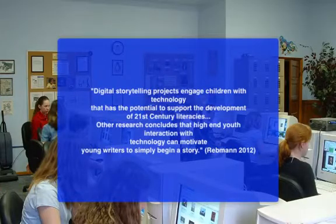Now, why does all of this mean the end of writer's block, you ask? Simple. Rebin states that digital storytelling projects engage children with technology that has the potential to support the development of 21st century literacies. Other research concludes that high-end youth interaction with technology can motivate young writers to simply begin a story. And who are we to doubt solid research?